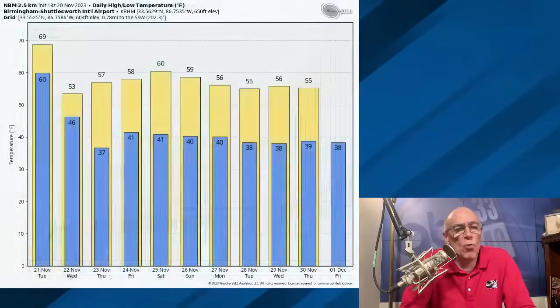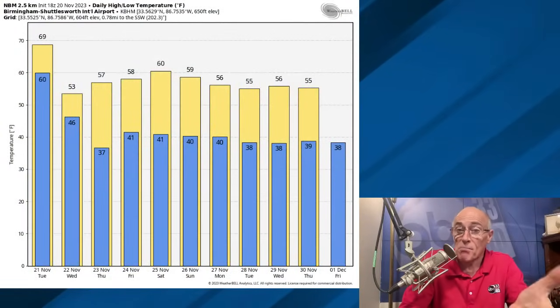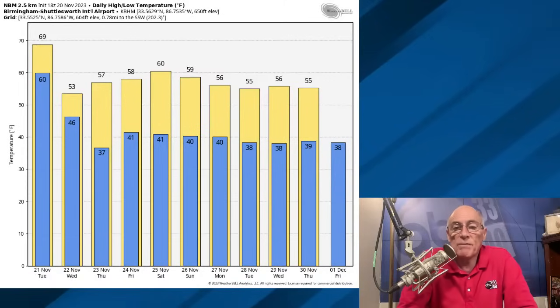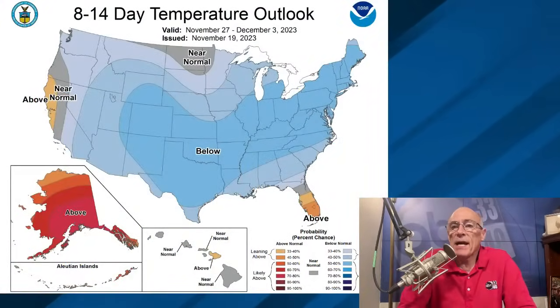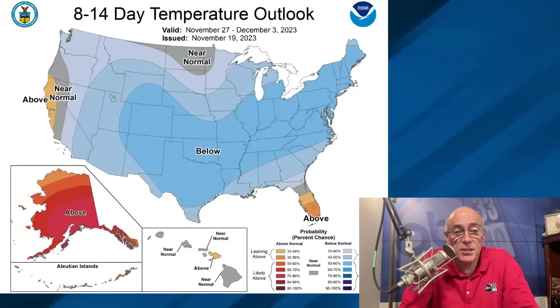Temperatures, this should be the warmest day of the week. We've got low 70s today, upper 60s tomorrow, and then the high dropping to 53. And this is for Birmingham. Keep in mind your number might vary. We've got 37 early Thursday morning as we begin Thanksgiving Day. The high Thursday, 57. And again, highs mostly in the 50s for the weekend and through next week. And latest 8 to 14-day guidance. This is actually the product from yesterday, but that's the basic idea. Much of the country will likely see below average temperatures.